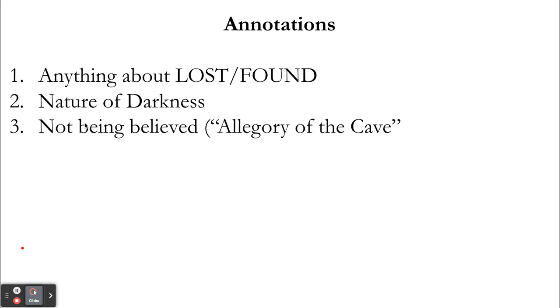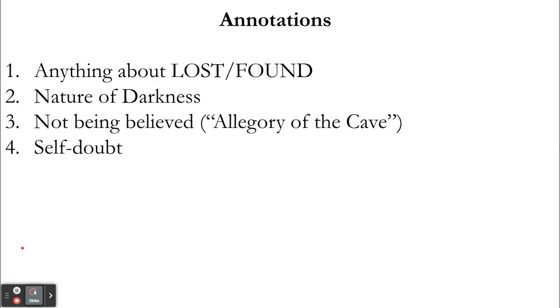Look for things about not being believed. So if you remember in chapter 4, Irene comes back down and tells the nurse, "Hey, I met my grandmother. It's pretty crazy." And the nurse is like, "Yeah, you're insane." Right? And it's very similar to Allegory of the Cave, the prisoner who's gotten this glimpse of something greater, not being believed when he comes back and shares. I want y'all to be looking for that same sort of thing in these next chapters as well.